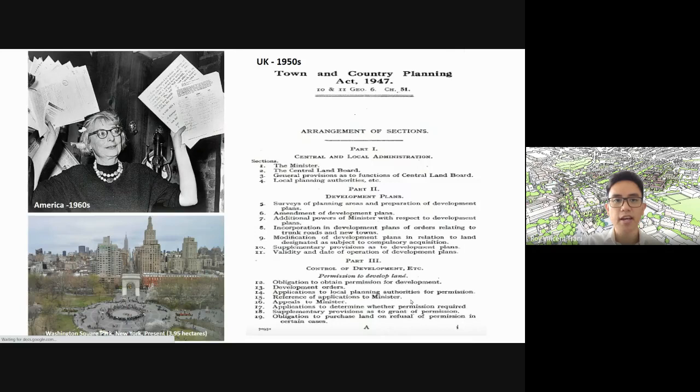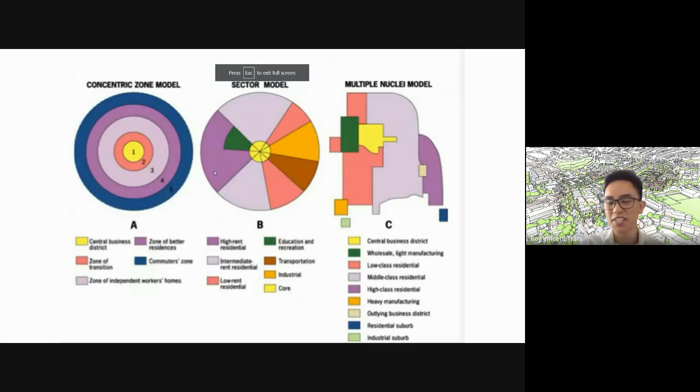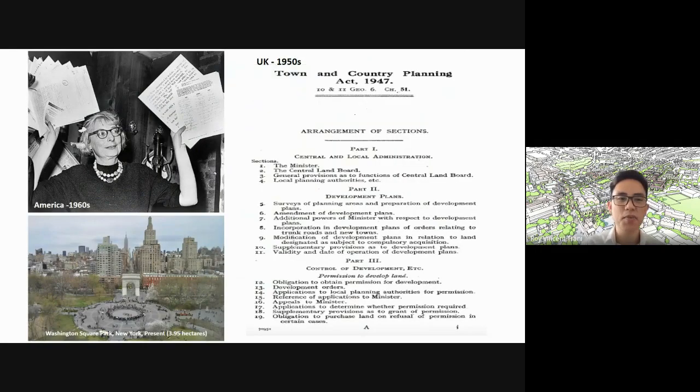And then, yeah, I think it's the wrong slide. This is for a future discussion, so I'll just skip that. And I think we mentioned Jane Jacobs before, and the Town and Country Planning Act, basically making planning more participative, getting the people involved in urban planning and urban design projects.